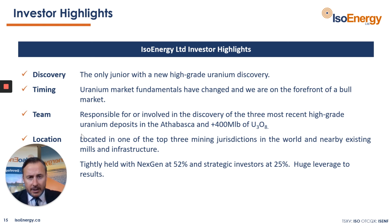We're in the right location. We're in Saskatchewan. In the Athabasca Basin, the home of the highest grade deposits, and very importantly, we're tightly held by our major shareholder and supportive shareholder, NexGen, and so not much free float is out there on the market, and so whenever we put out good results or you see uranium prices rise, we see our share price outperform most others.